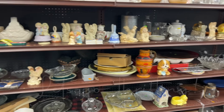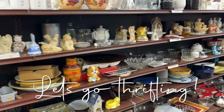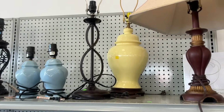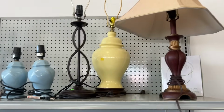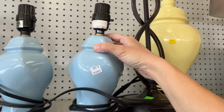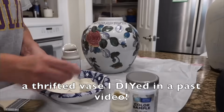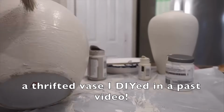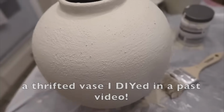Okay, so now it was time to go thrifting, and today I was starting out in the lamp area, and I actually really liked these lamp bases. They had the yellow and the blue. However, I just didn't think their exact style would fit my house, but you could always paint it. A lot of people will mix paint and baking soda and make a really cool textured vase look to it. However, I did end up leaving those behind.